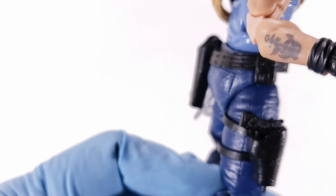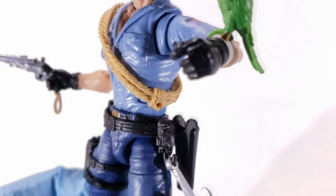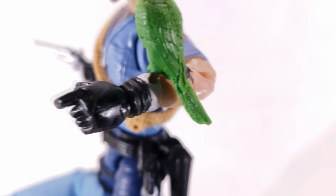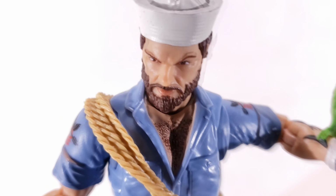The gloves look great on him. I could be talking about this figure all day. Those tattoos look absolutely great. They did a great job on this figure. This figure gets a 5 out of 5 nerd pins from me. And I know I haven't been doing the scoring system, but I'm going to go back to it.